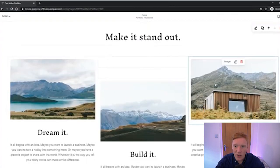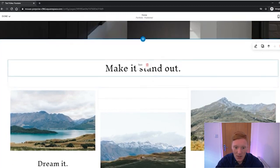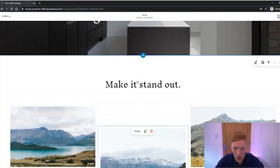And all of these things you import, you can still delete. So if we want to delete this right here, we can do so. If you add something by mistake, it's just as easy to remove it. So don't worry if you make a mistake. As you can see here, we have a lot of different options.